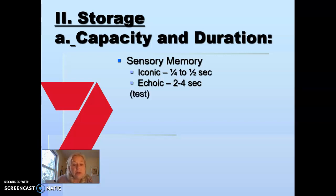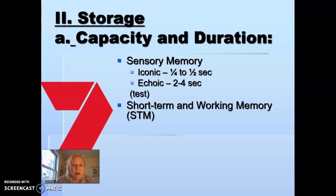Now, normally I would give you a test of your working or short-term memory. A lot of people think short-term and working memory lasts for a couple of days. It really only lasts for about 20 seconds. That's not very long. So it's not like an actual place in our brain. It's more of a concept.